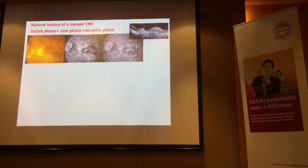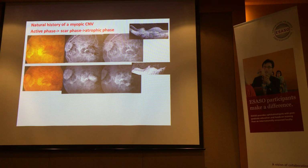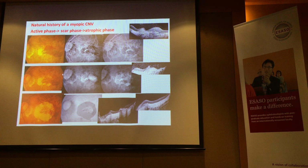Okay, what happens to a myopic CNV? There's first the active phase, so that's the hemorrhagic and the swollen phase. The patient presents with sudden central scotoma, sudden central metamorphopsia. And then there's a scarring phase, and then you end up with the atrophic phase. So the aim of treatment is to limit the size of the scar phase. At this point in time, we can't really do anything to prevent atrophy. You can see that over time it would become one huge area of bare sclera.